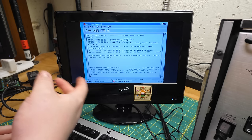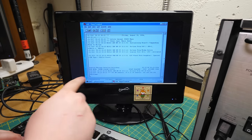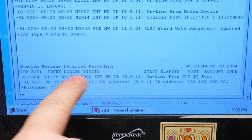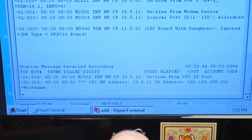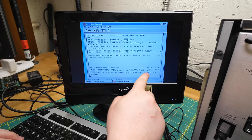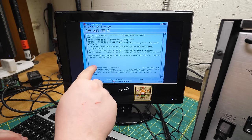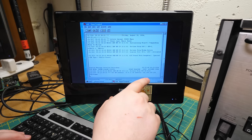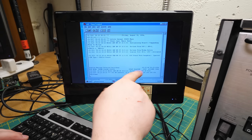Basically, every time somebody places a call, this is going to spit out a line that says what type of call it was, who placed it, which trunk it used, what number they dialed, when it started, how long it lasted. And then the cost here, that's probably not dollars and cents. That's probably the cost of the trunk that was used, which complicated PBX stuff has to do with multiple priority routes to the same destination.